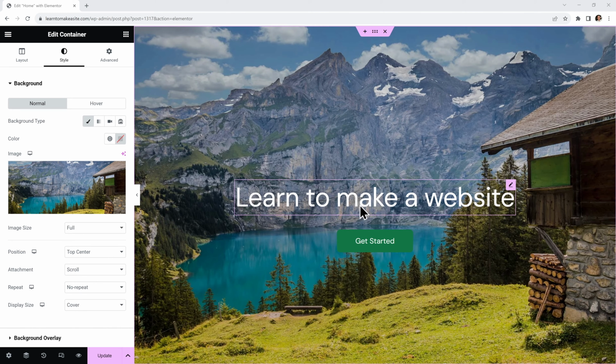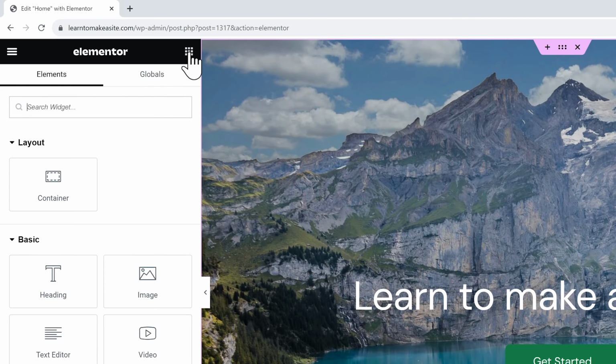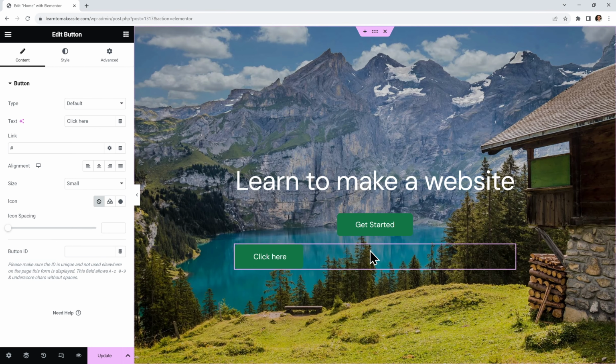And first, I want to add some more lines of text in here. To add something new to our page, just go to this button on the top left. Click it and it will open up all of these elements that we can drag into our site. For example, if you want to drag in a button, we can grab a button element like this and then we can drop it wherever we want it. After that, we can adjust its settings. For example, we can align it in the center.